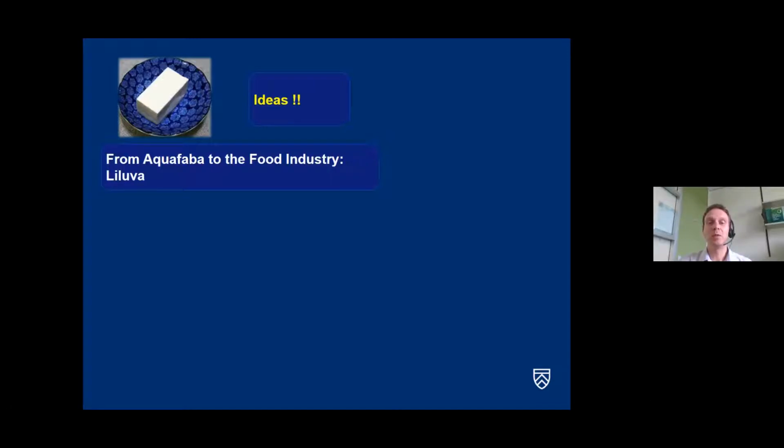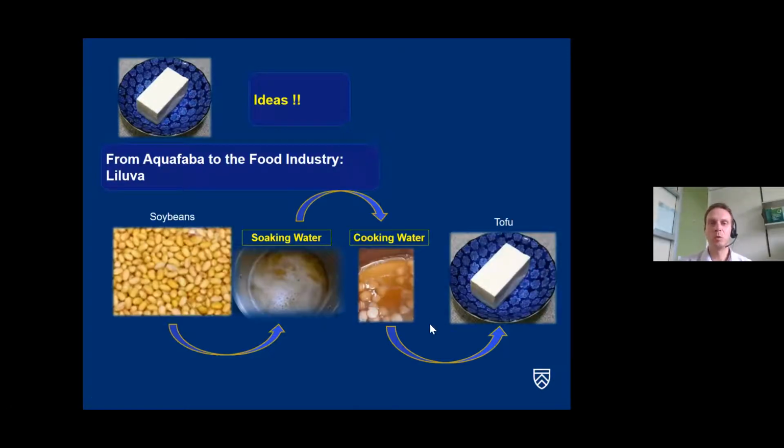So to give an example, if you think about tofu, in order to make tofu, we need to take the soybeans, soak them, and that generates soaking water, 2 parts of soaking water per part of soybean soaked. And then they have to be cooked and drained. And then again, there will be wastewater in there.